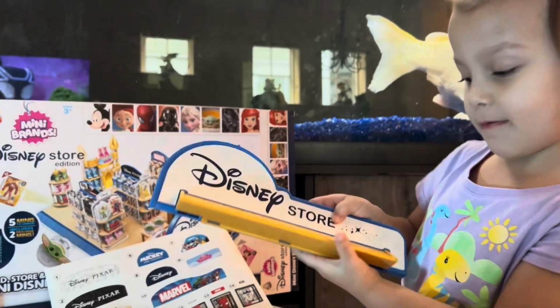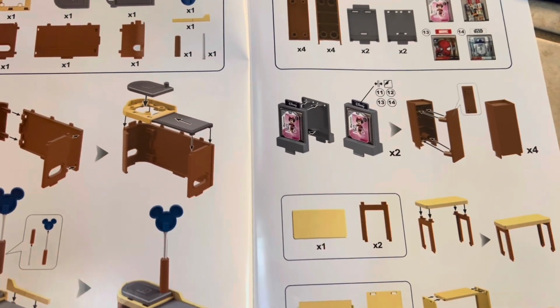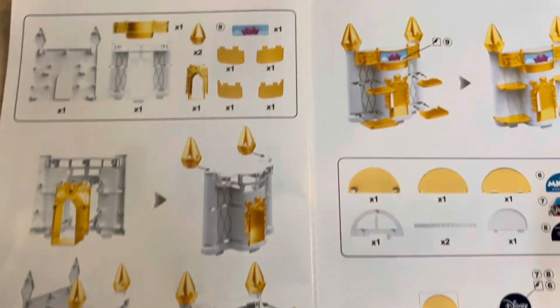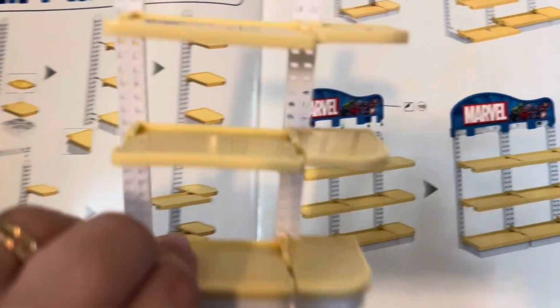Okay, we've done the floor. We made a store sign. We're moving on to registers and some tables, displays. And we get to add a Mickey Mouse on top. Now we're doing the castle part. We have a castle. And Liz is putting it on there.